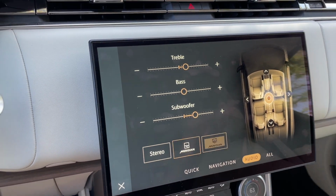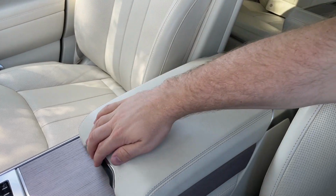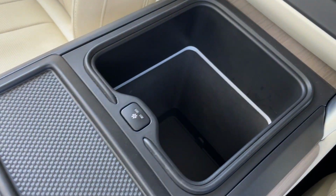It has 2D and 3D audio functions for surround sound and 35 speakers hidden throughout the cabin. I can't even find them all. Need to keep your drinks cold? The Range Rover has a built-in refrigerator.